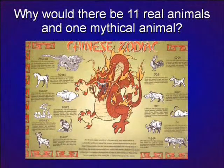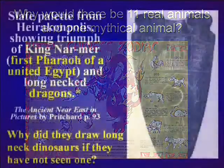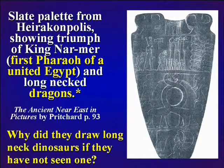Now, why would the Chinese calendar have 11 real animals but 1 mythical one? Anybody ever think about that? I'm going to go into a lot of different pictures here, but this is King Narmer, the first pharaoh of United Egypt, had 2 long-necked dragons up here.